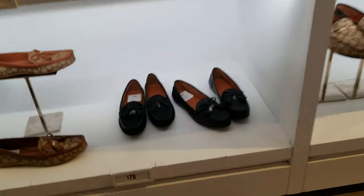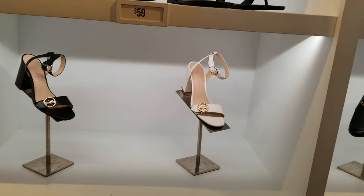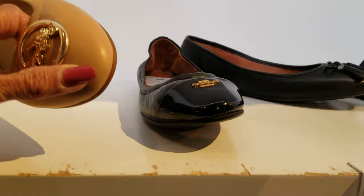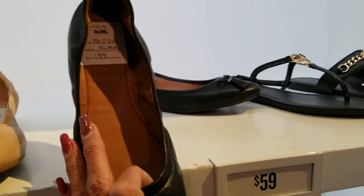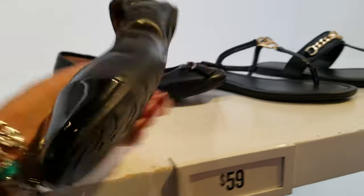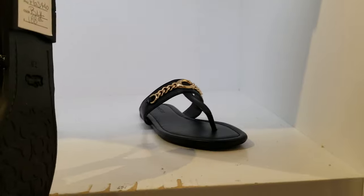Can you see the prices? $79. These now are marked $79. These are not the clearance. These are the prices marked here. $188 now. $59. It's cute. Okay, there's those sandals I should have, huh?